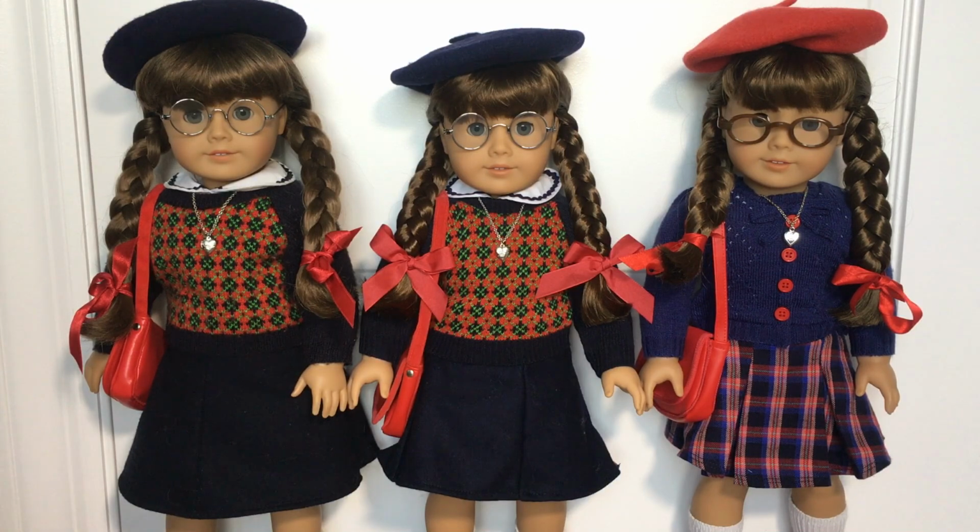Be sure to let me know down in the comments below what your favorite Molly doll is. And obviously, there are probably so many other similarities and differences that I couldn't talk about in this video or just didn't notice between these three dolls. Honestly, it's like a game of trying to play spot the difference. So if you have any questions about similarities or differences, or if you spot any similarities or differences from watching this video, be sure to also leave those down in the comments below as well.